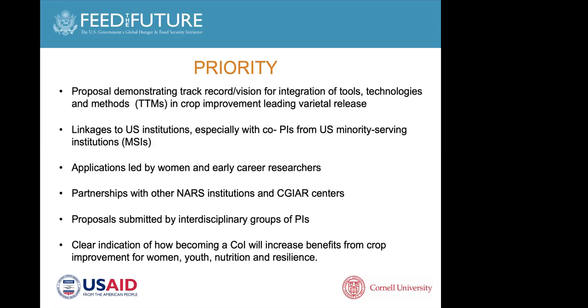Applications led by women, underrepresented minorities, and early career researchers will be prioritized because we really believe in diversity and inclusion. And partnerships with other national program or NARS institutions and CG centers are a benefit. So networks or consortiums are encouraged.